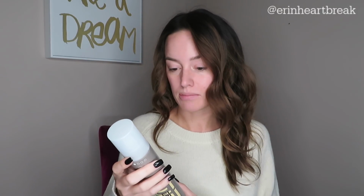My final step is to go in with a finishing spray. Because I do have product in my hair, it's just a little bit grittier than usual. So before I shake it out, I'm just gonna go over it with this Wella Glam Mist, and it's literally just a shine mist.